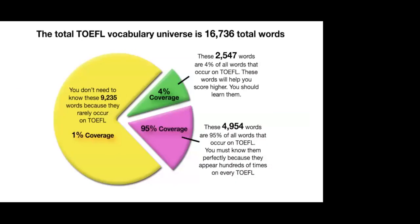The most frequently occurring 4,954 TOEFL words, the purple slice, cover 95% of all words that ever occur on any TOEFL test. The next most frequent 2,547 words, the greenies, cover another 4%. Together, these 7,501 words provide a massive 99% coverage of all words that ever occur on any TOEFL test. What about the 9,235 TOEFL words in that big yellow section? They look important. No, they are not important. All of them put together account for less than 1% of the words on any TOEFL test.